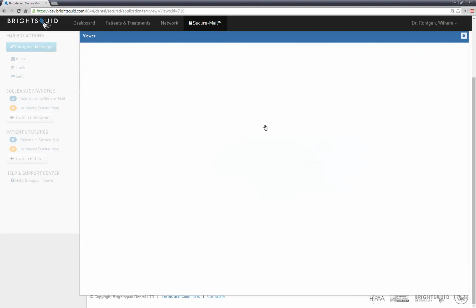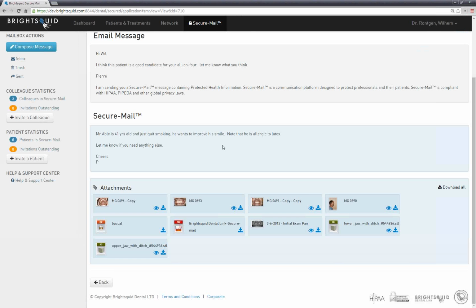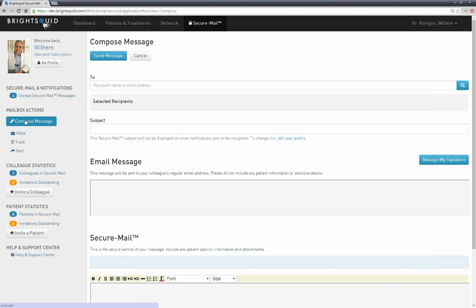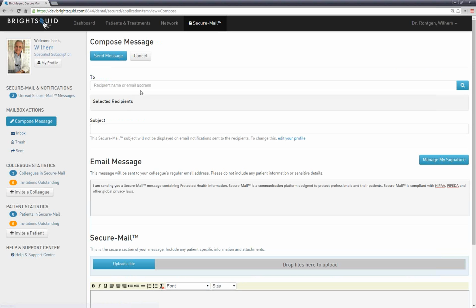So up to this point, I've been the recipient of information, and I've received these messages from my various colleagues. Now let's take a look at how we compose or send a message to someone else. Keep in mind my email analogy from earlier on. What I'm going to do is click on the Compose button. That's relatively straightforward, and I'll address the message to someone.